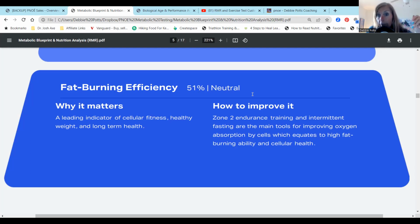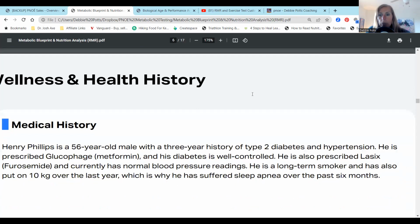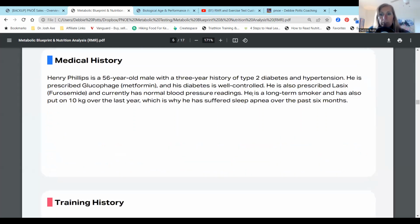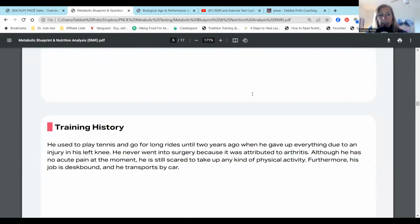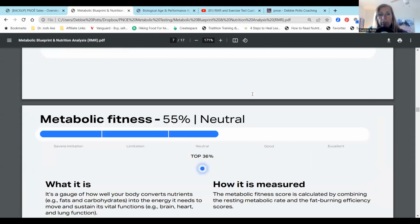How are we identifying internal sources of hidden stress, as with functional lab testing on my additional coaching programs? And then movement throughout the day. When I track people on their TrainingPeaks, I'm looking at their Oura or Whoop score to learn more about that. But your sleep scores, your heart rate variability scores, all that's so important to collect more data to figure out how to improve your program. So medical history, your training history, nutrition history, going over that.